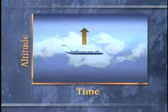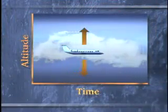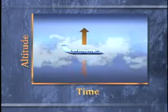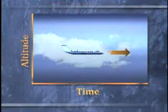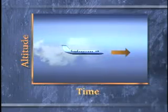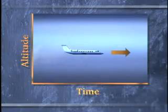Statistical analysis suggests that in 9 out of 10 cases, if the pilot varies altitude by 3,000 feet up or down, the aircraft will exit the icing environment, even if the aircraft remains in the cloud. Statistical analysis also suggests that in 9 out of 10 cases, if the aircraft travels 50 miles in a horizontal direction, the aircraft will exit the icing condition.